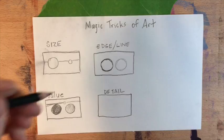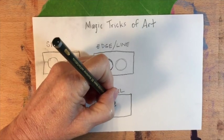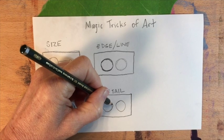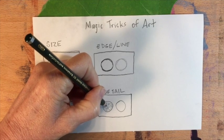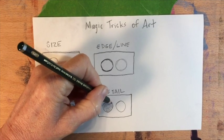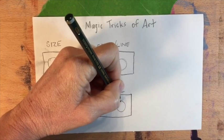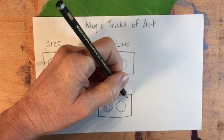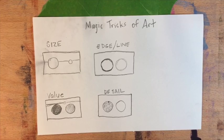Okay, so it's pretty self-explanatory. Things either have a lot of detail or not much detail. Again, two circles. Let's say this one is an orange, and oranges have all their little pits, not pits, but little indentions in them. So we've got a little bit of detail going on in this orange. And then let's say this one, like I said, typically if it's farther away, it's going to be further back, smaller, and lighter in value, but just simply having detail versus no detail does make things appear closer than far away.